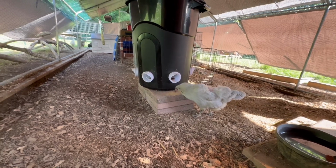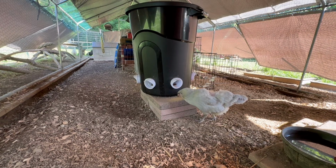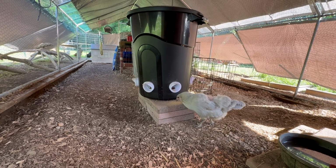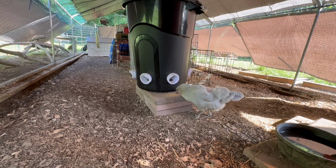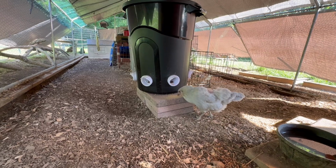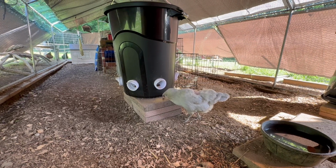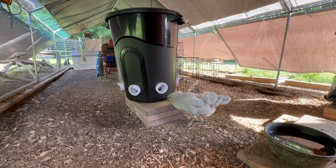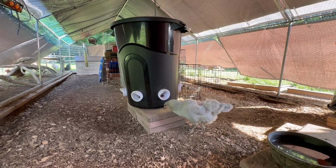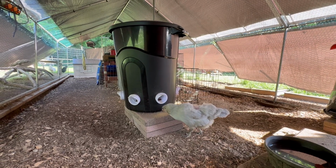If you stick your head in there, there's a whole lot more food instead of picking at the bottom. Stick your head in there and get some more out. This is the most flighty chicken that we have. It's an Americana. She lays blue eggs. Amethyst. Get you some more out, baby. There you go. Get you some more out.